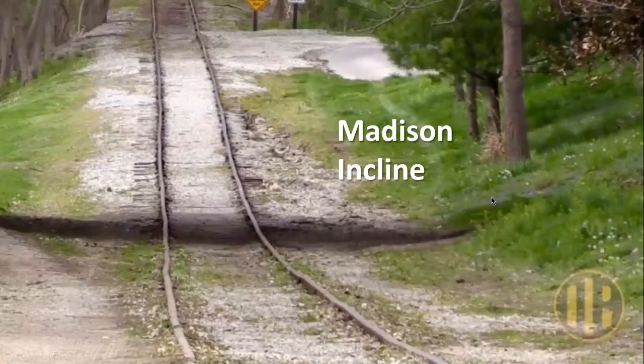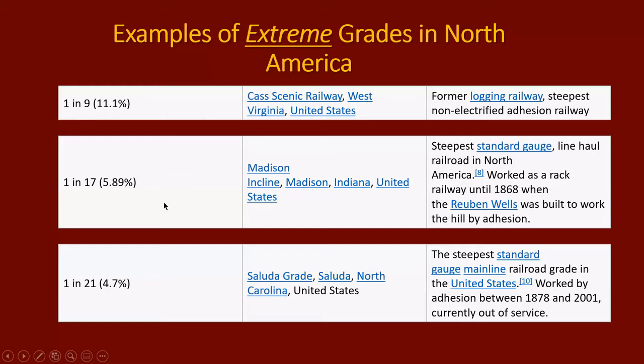The Madison Incline, of course, is the steepest mainline grade. And that was the son of a gun. You can get some ideas here. Madison Incline was a 1 in 17, or almost 6% grade, and that was the steepest mainline grade. The Cass Scenic Railway goes up a 1 in 9 grade, which is about 11%. That's pretty steep. And then you have about a 4% grade on the Saluda, North Carolina grade. This was a pretty tough grade as well. That's all fine and good, but how does this affect model stuff? I'm going to talk a little bit about that.